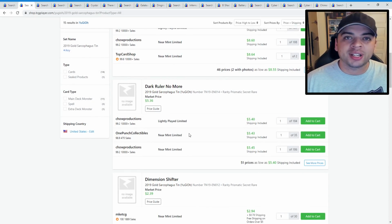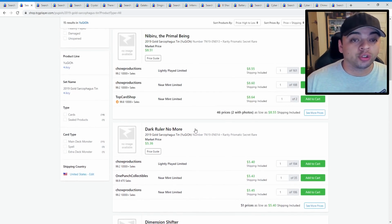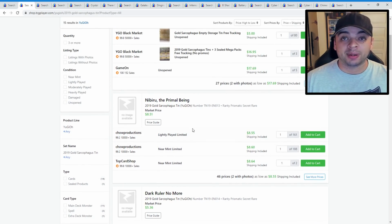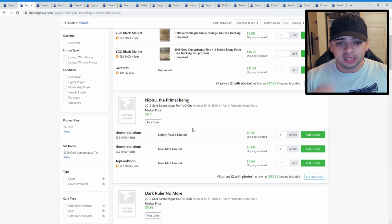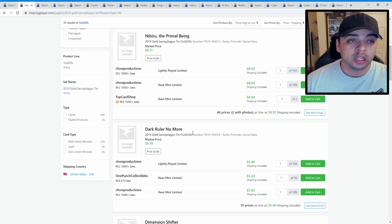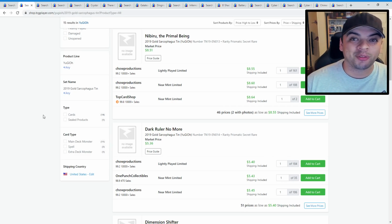And they're all, in a weird way, seeing play. Dimensional Shifter is seeing play in Thunder Dragons, and Dark Ruler No More and Nibiru are both seeing play in a lot of side decks in order to stop combo heavy decks. These are just amazing cards to stop those decks. So there's a lot of cards here that are really good in the game right now. The only problem is finding the room to fit them in.